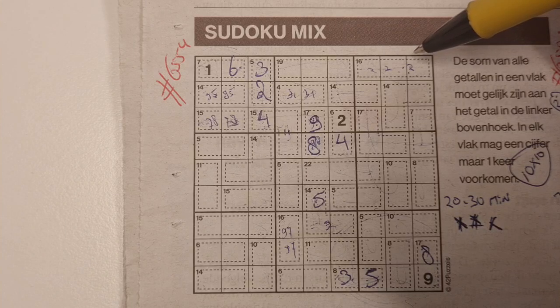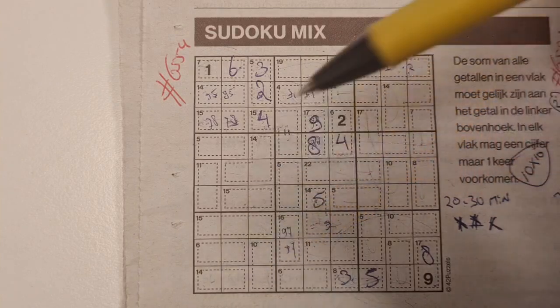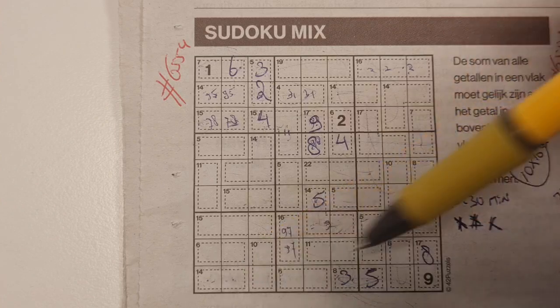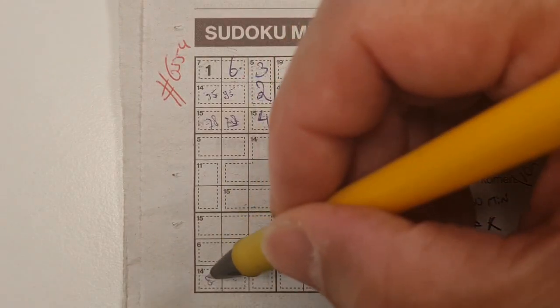Now, let me think. 9 and a 5. Double 7, 8 and 6. There are 2 combinations for the box of 14: 9 plus 5 and 8 plus 6. Double 7 is not allowed. The 9 and the 5 is already used in the last row, so only 1 combination left. 8 and a 6.